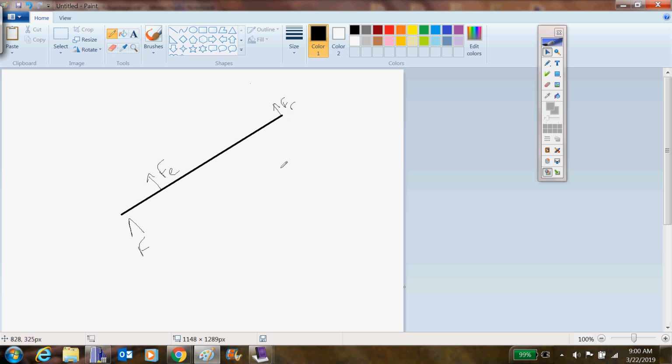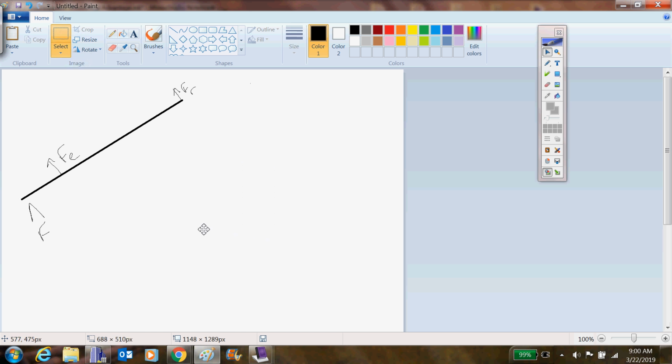So that's another type. And then the third type of lever would be possibly like a wheelbarrow. And once again, you've got your fulcrum.